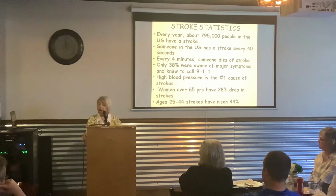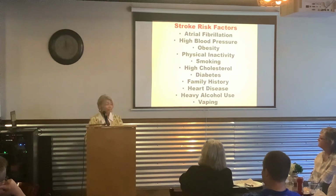Now, 1 to 3 cups a day of coffee is good. It helps to regulate your heartbeat, keeps it regular. There's nothing wrong in moderation. It's these big hits that the monster drinks and the 5-hour energies have. Your body can't sustain it. 44% increase in strokes. So there are risk factors.